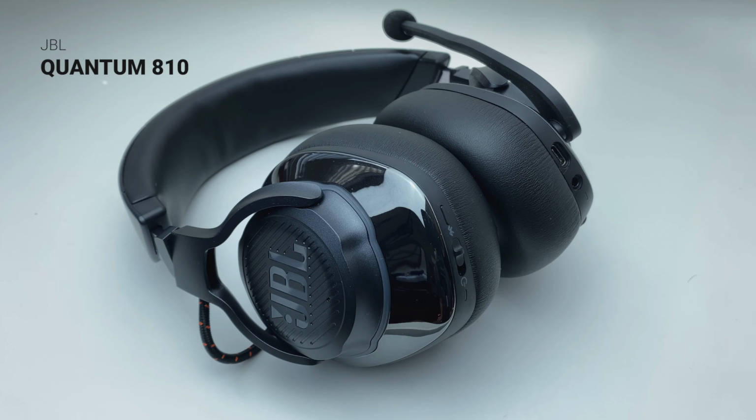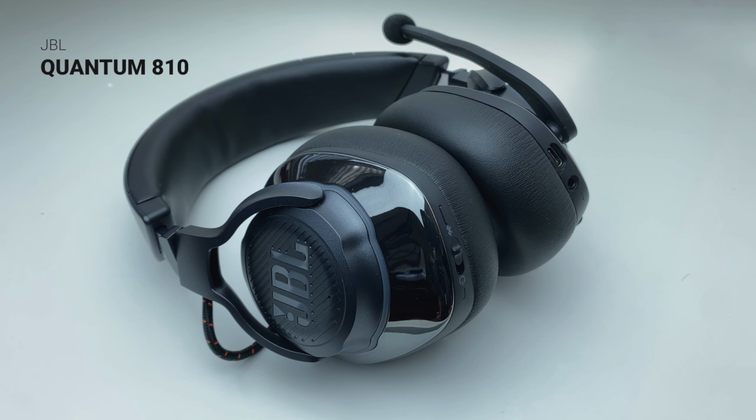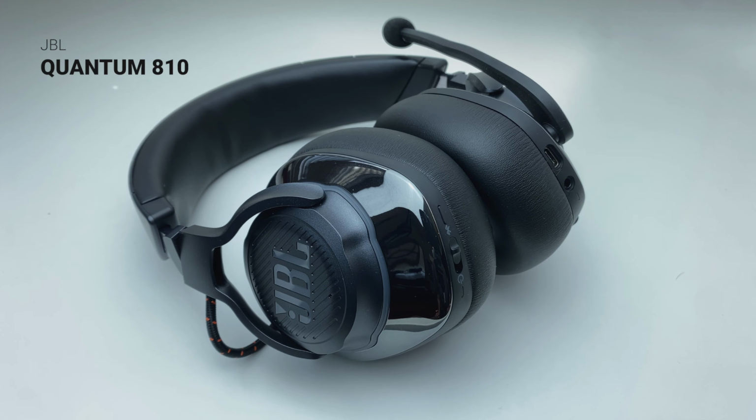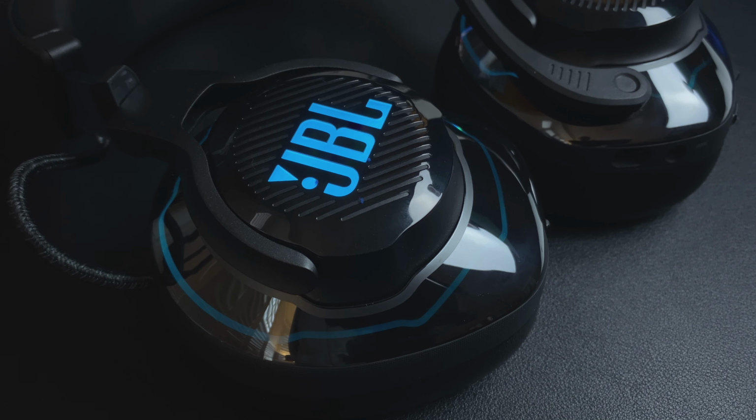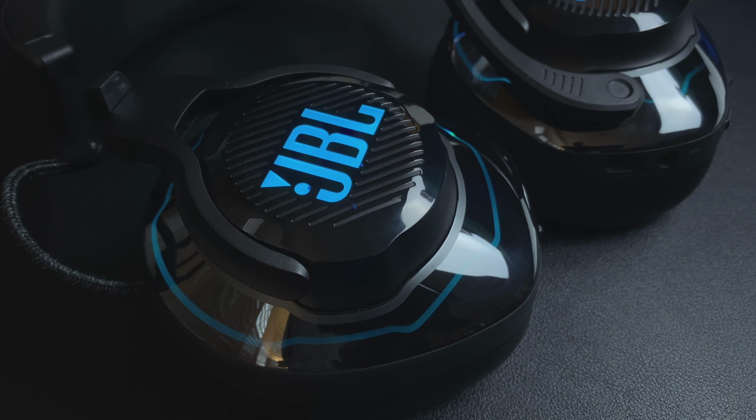to its rivals. Its core features and sound quality are based on the Quantum 810, which is already a great headset that costs $350 Australian or $200 US. So the question here is, are the new features really worth the additional cost?